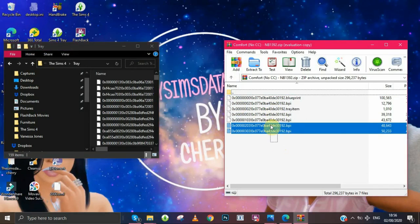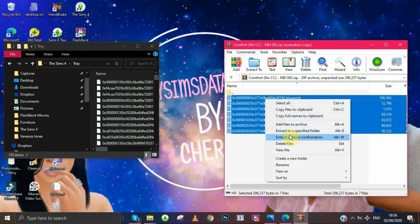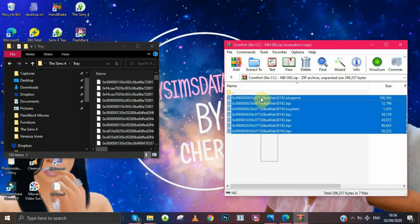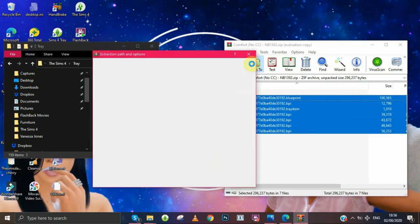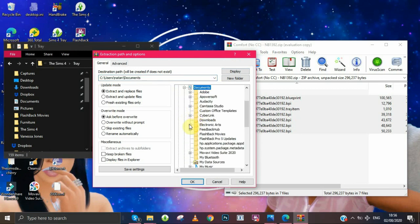There's two ways you can do this. You can either select all of this, then right click and press extract. Sorry, you can just go up here. I'm so sorry, guys. You can highlight these, extract to, and then go through this process of saying documents, electronic arts, the Sims 4, and then you just click on here and press OK.